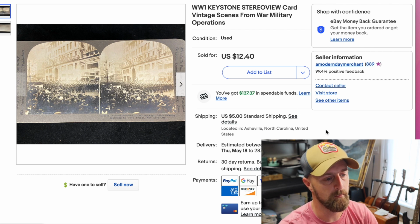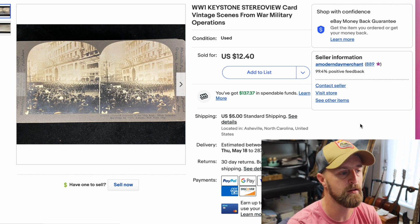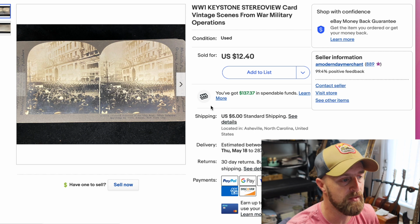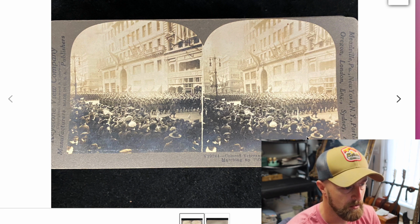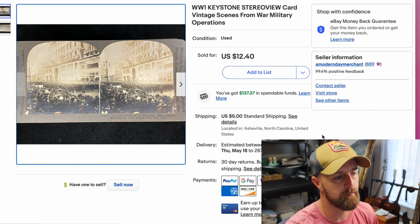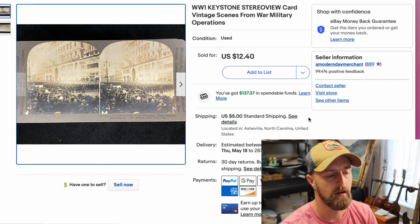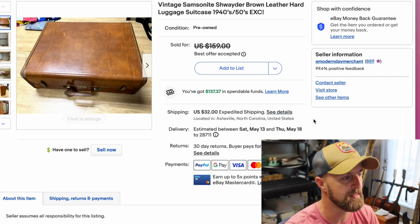In this case, I had a large lot of these cards that were primarily from World War I. As you can imagine, quite gruesome, a lot of them. This one, not as much. This is just showing you some military scenes, and you can see it's troops. It says veterans of the 15th Regiment of 369th Infantry in New York City. So these are, I guess, American troops coming home after World War I. I paid about $20 for right around 50 of these cards, so it was less than 50 cents per card. And this card sold for $12.40. I was pretty happy to get that.